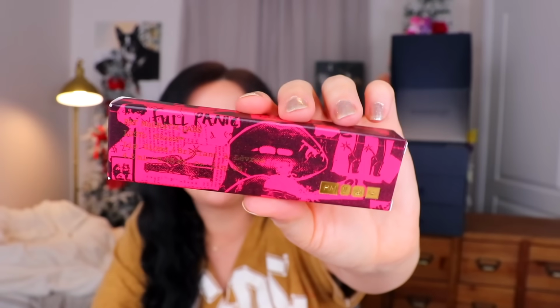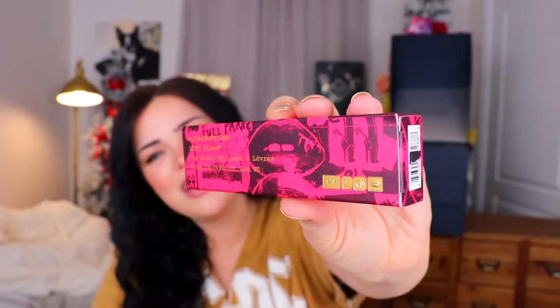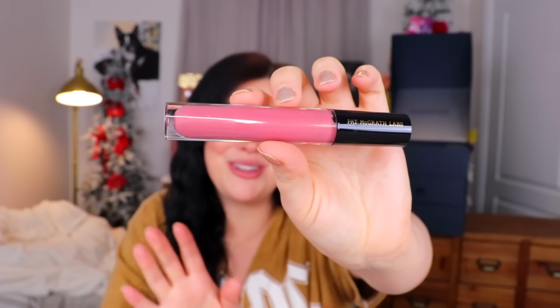Day number 9 here. Ooh, a little box. Oh, Pat McGrath Labs. That's fun. It's a lip gloss. Ooh, I like this packaging. It's a lust gloss in the shade Sunset Rose. It's a very standard looking pink, a little pinkish purplish. There are tiny flecks of golden shimmer throughout it. I'm wondering if it's gonna be one of those milky lip glosses though, which just aren't my favorite.